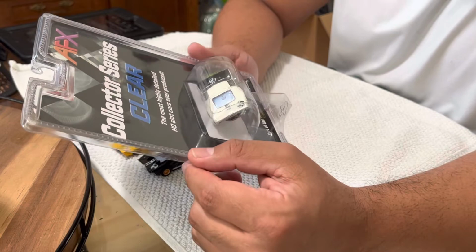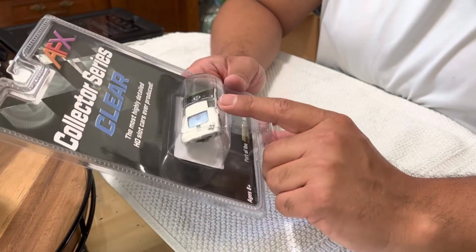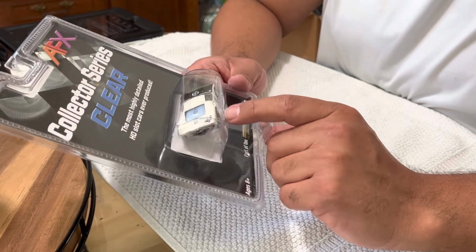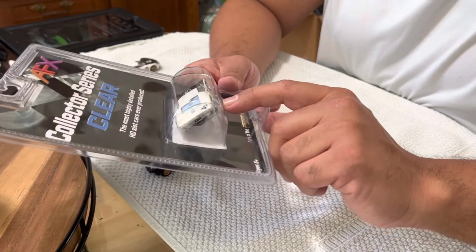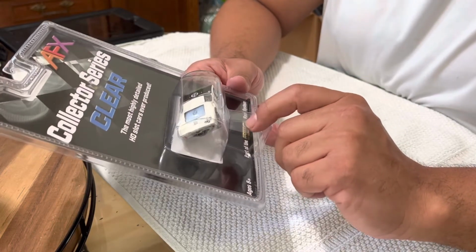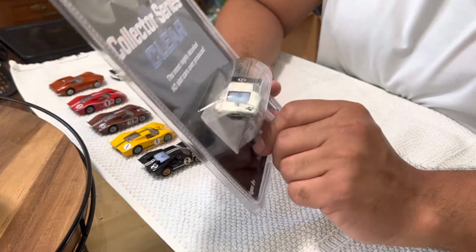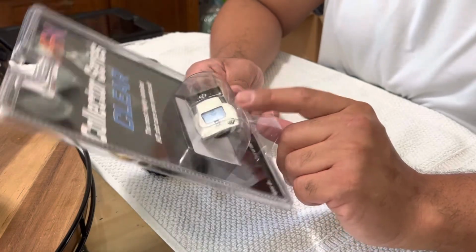You just email them, and I'm not sure what the fix is going to be, if they're going to send just a body or a whole new car. But this rear fender cutout, or the wheel well, is too close to the wheel, basically touching it, and once this happens, it's going to deform the tire. That's a bummer, but they'll fix it eventually. So this is the reason why she is still in the case. I'm actually glad I did not buy 2 of these.